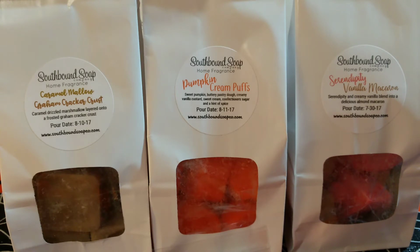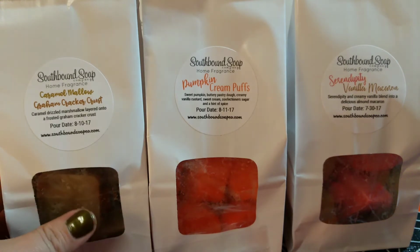Anyways, most of these are fall scents. I didn't order from her last pre-order or ready to ship because there just wasn't a lot left that I was really excited about. The stuff that I thought was really good went fast and I was a little late. So anyways, I'm just going to start going through these.